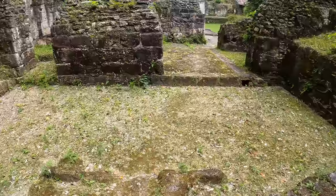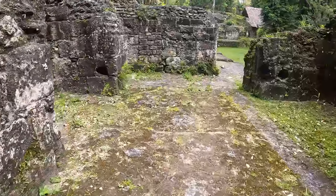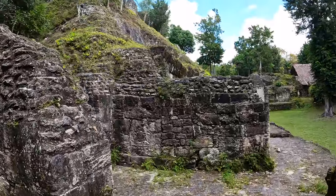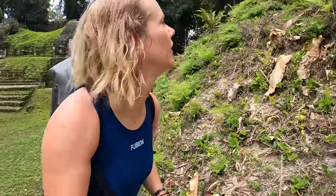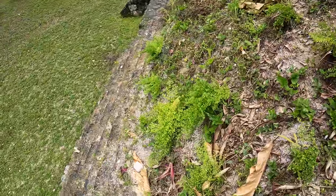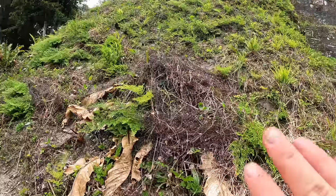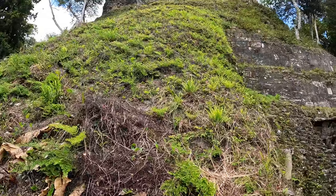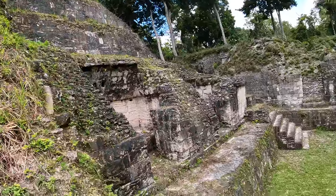Look at this. If I can climb to the top of this pyramid. Maybe not. There are a few steps down here, but up here it's all overgrown. I don't know if I can get to the top there. Maybe try from that side.